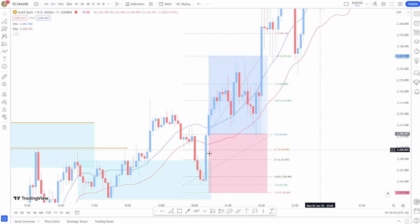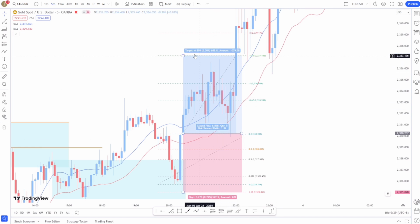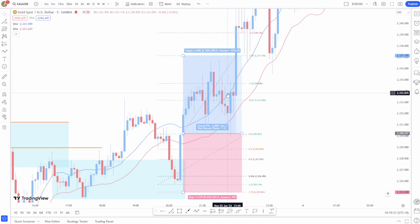But for me, this trade ended up in a break even, because as we moved up, we were approaching our TP, but we didn't hit. Instead, price dropped back down and led us back to our entry. So in this scenario, why I set to BE was because of the news. There was a news, I think, at 10 a.m. Eastern on Monday. So I took a BE on this.